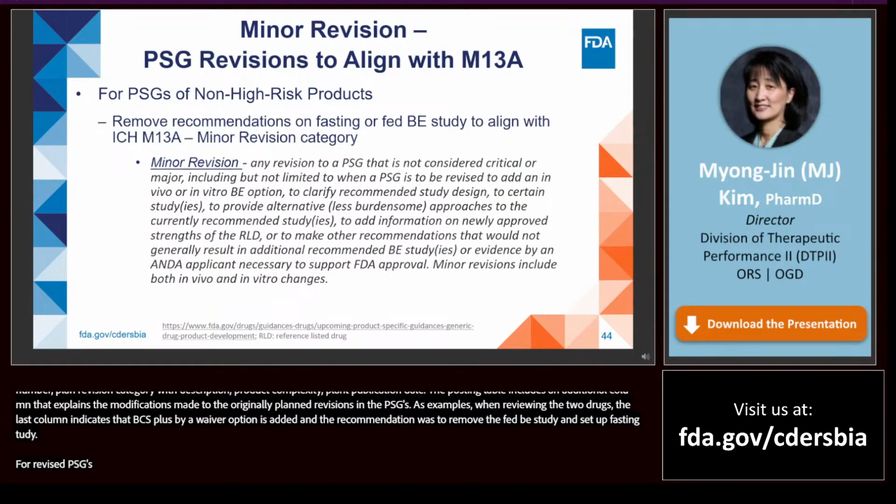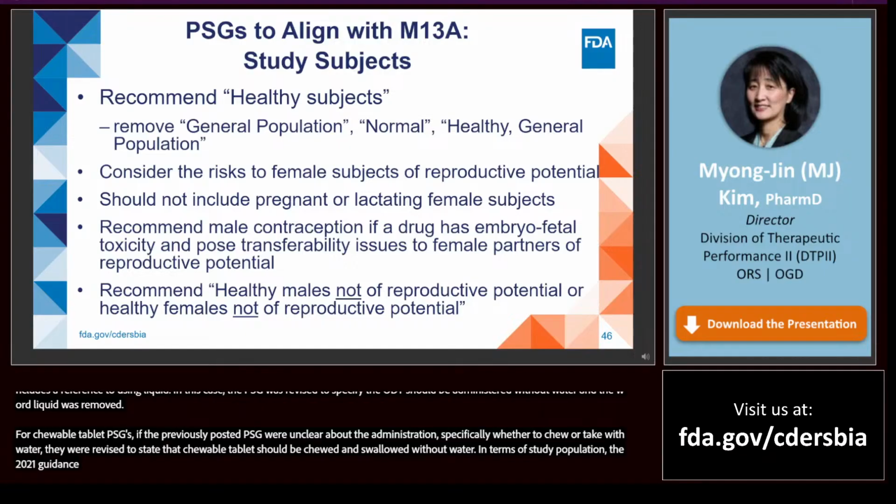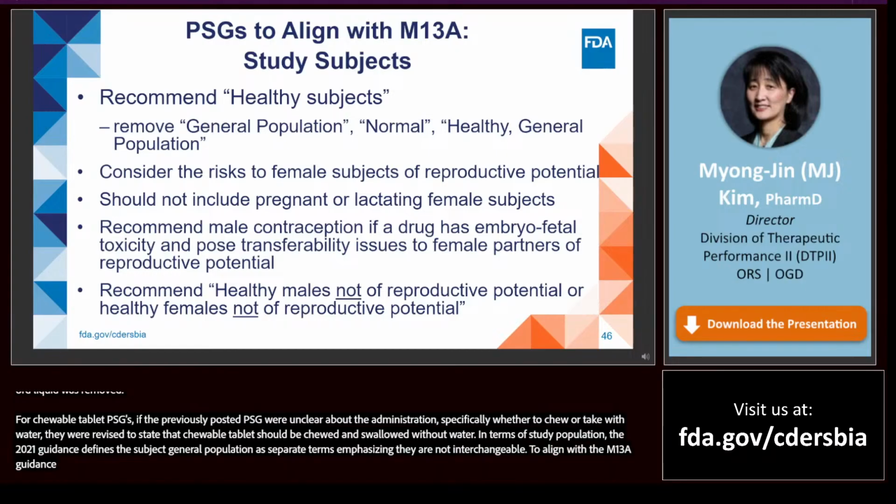Additionally, revisions have been made to language and definitions regarding study populations to align with M13A guidance. This specifically emphasizes distinguishing between healthy subjects and the general population to enhance clarity in study design. The revised guidelines now specifically identify healthy subjects for studies involving drugs intended for single-sex populations. This tailored approach ensures the collection of more relevant safety data.